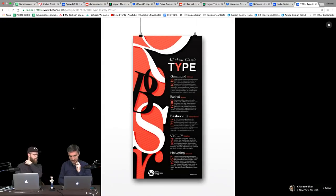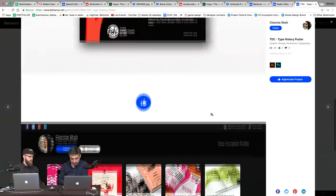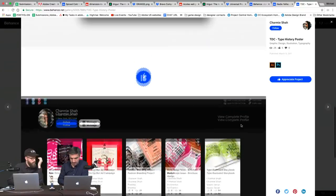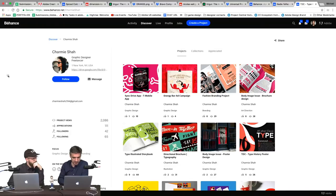What I liked about the T-Mobile one is it had a story behind it. And maybe this one needs to show a little bit more process and call out some of those typefaces a little bit more. Yeah, I don't see any description. So maybe you can add it. It's a bit more about the story.